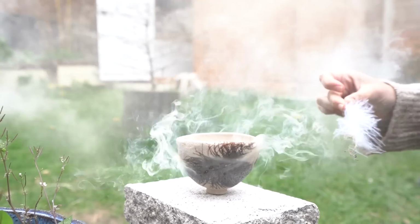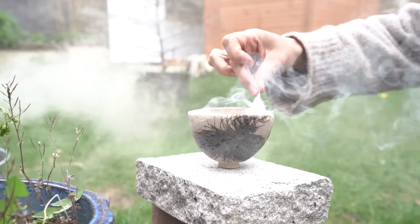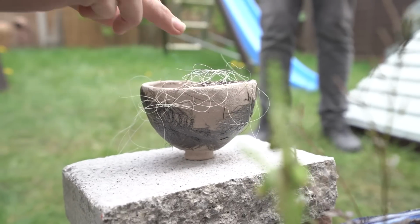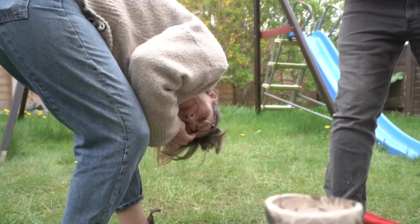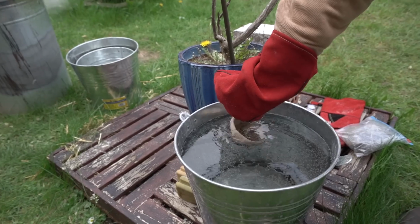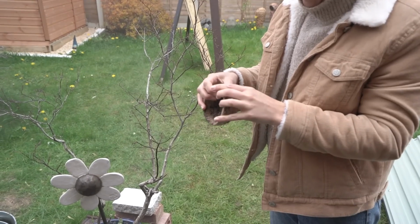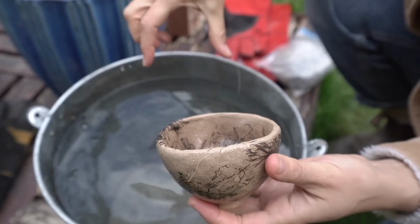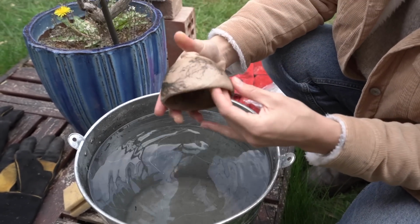Oh, look at those markings. I think we caught it literally at the perfect time there as well. Let's see what happens. There you go. Thank you, look at that. Wow. That's nice, I like that. That's amazing. Can we pick it? And then juice. Look at that.